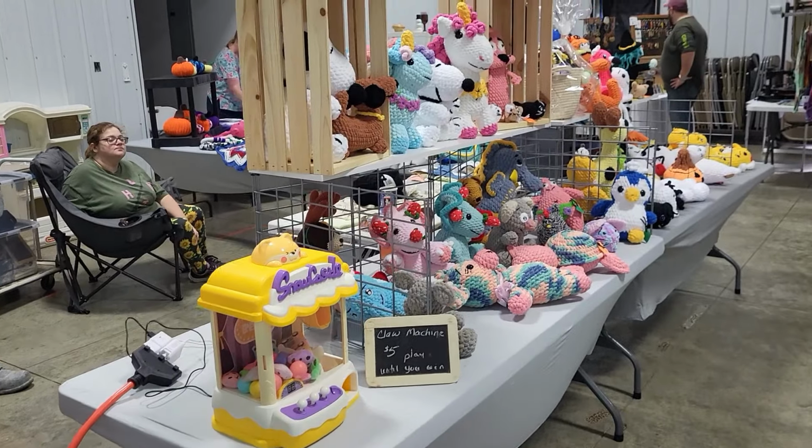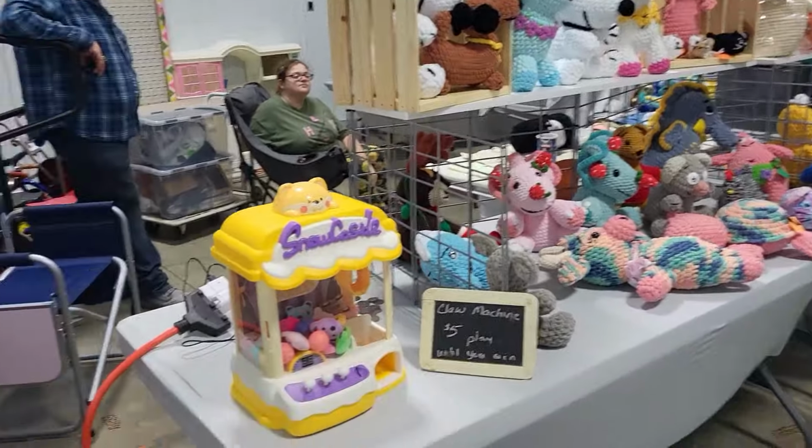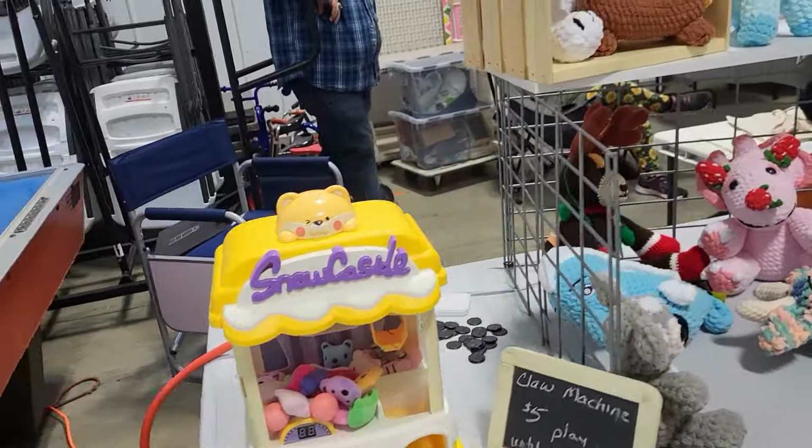Okay, all, we are loaded up and ready to go. It is a cold, wet morning. Hopefully this will be a good show. I'm not holding out a lot of expectation because of all of the events that are going on this weekend. But since this has been moved inside, maybe it'll do a little better. Here is the setup for today. Claw machine.